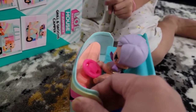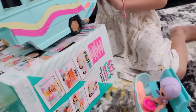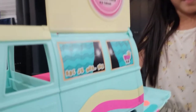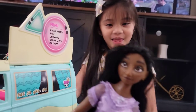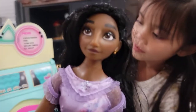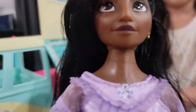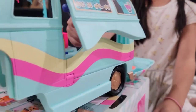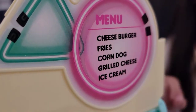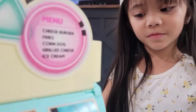To the store. They're gonna buy from the food truck. Where's the food truck? On top of the hill? Oh, sarado pa yung food truck. It's open. Here is Isabella. No, it's not open. It's closed. Look at the food truck. Babe! It's LOL, it's not Isabella. It's open, Mom. Okay. What's the menu? Cheeseburger, fries, corn dog, grilled cheese, ice cream. All of it. I'm ordering all of it.